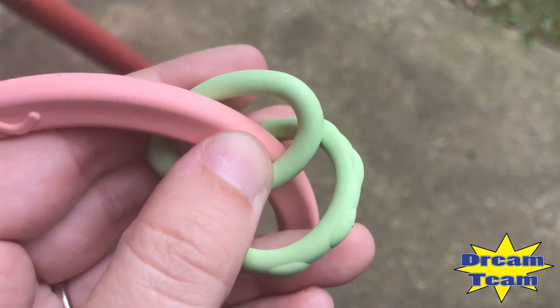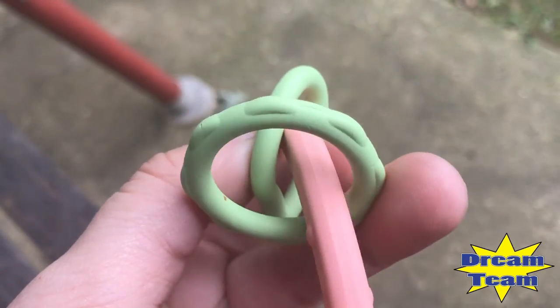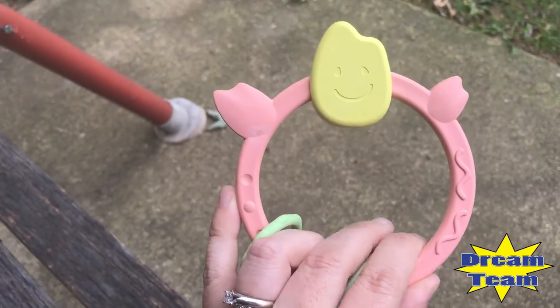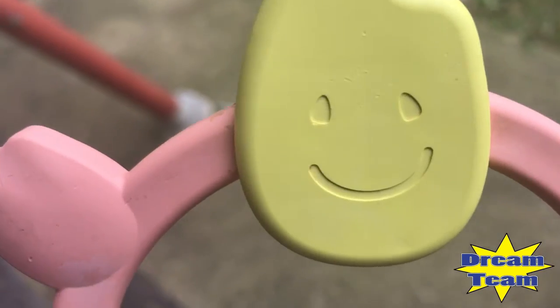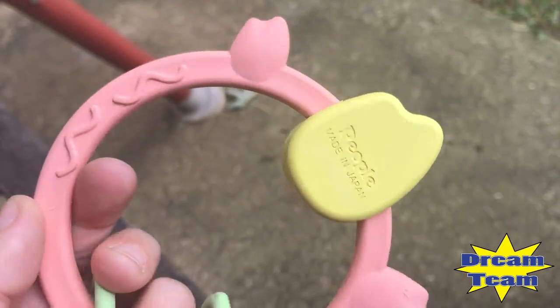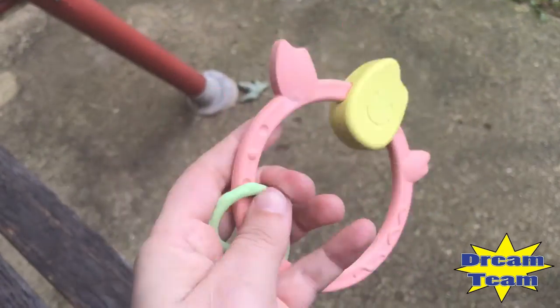Let me see. Yeah, see, he's chewed on some of them. But like I said, it's really nice for on the go. And the little smiley face is cute. Hello. He's actually been chewed on too, if you see real close. But all in all, I think it's a great teether.